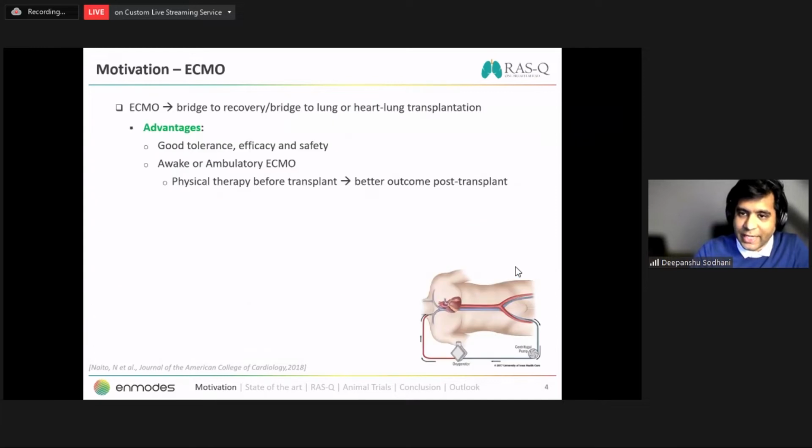So, looking at ECMO. ECMO, as of course everybody knows, can be used for bridge to recovery, bridge to lung, or heart lung transplantation. It has its advantages. In the last couple of decades, it has shown good tolerance, efficacy, and safety in its use. We can now have awake and ambulatory ECMO patients who can then have physical therapy before transplant, which then results in better outcome in post-transplant cases. But it comes with some limitations.